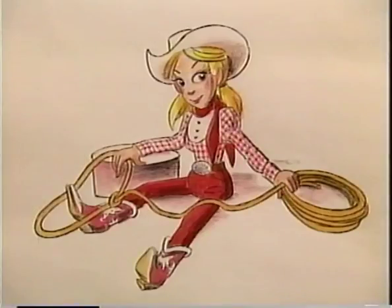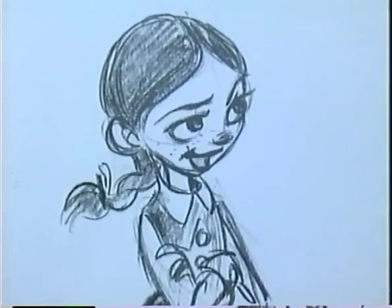So therefore we thought, well, let's make her more of a tomboy, but make her really cute. It was really Jill Colton who did a couple of key drawings that really nailed it. We just thought, well, that's Jessie.